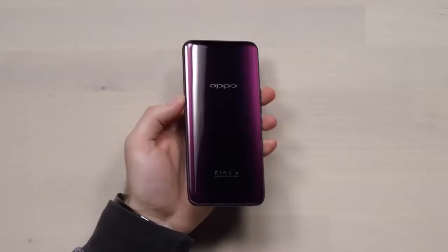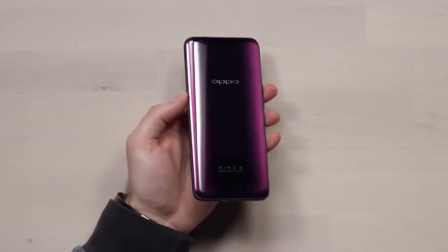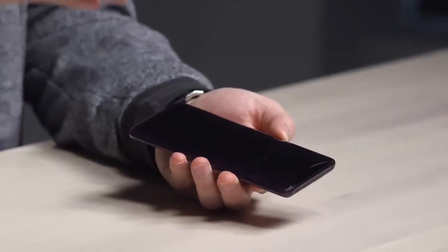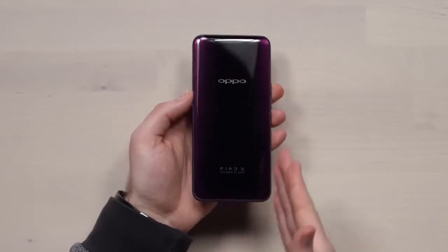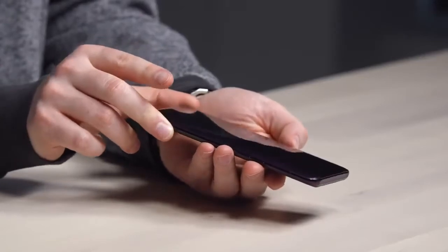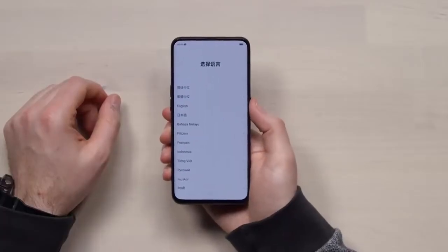Okay, now it's time for the main attraction, and I know you're screaming: turn it on. I want to see this all-screen design. This one is called Bordeaux Red. There will be another color as well, which is going to be more of a blue. And then on top of that, there's even going to be a completely over-the-top Lamborghini version of this device. This is covered in Gorilla Glass 5 on both the back as well as the front. Look at how slim that bezel is. No notch, no kind of weird cutout at all.